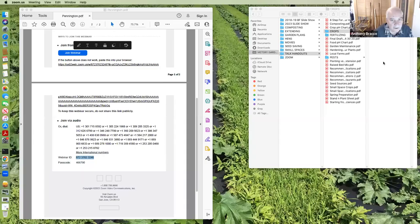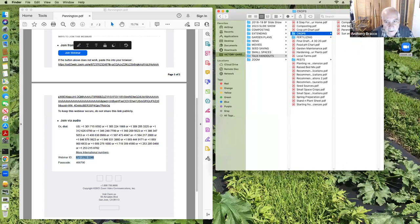The first part I like to talk about is crops, and I will make all these handouts available. I'll send everything to Kim so she can give them out, and then you can keep them for your library. I'm going to share my screen first before I do anything, because this way, when I'm opening up the PDFs, you can see everything.